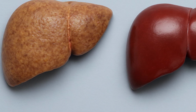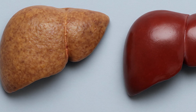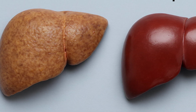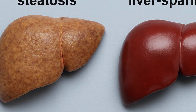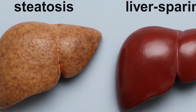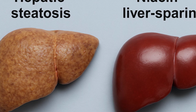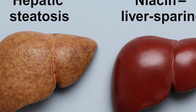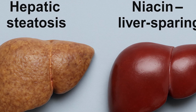Moreover, niacin's ability to reduce IL-1 secretion and foam cell apoptosis further enhances its therapeutic profile. By engaging LXRA in immune cells rather than hepatocytes, niacin provides dual benefit, promoting cholesterol detoxification while suppressing inflammation. This is a rare combination among current lipid-modulating therapies and positions niacin as a more holistic tool in atherosclerosis management.